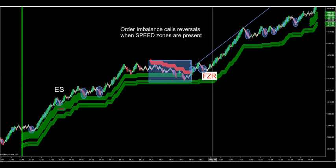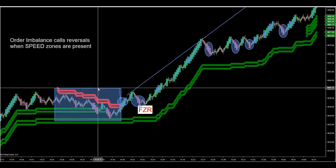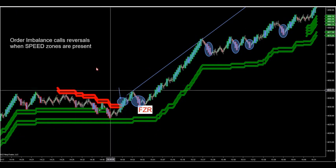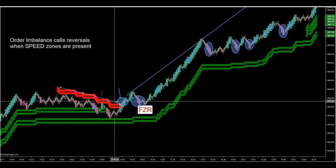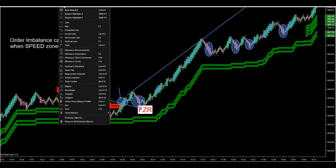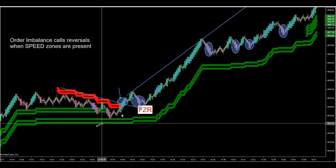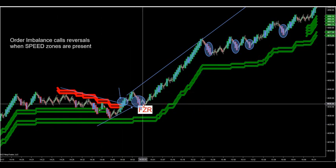Now, I like to see it form sort of like a wedge. It starts wedging down, and you can see the zones are wedging down, and it really just formed a triangle before the breakout. But then it just broke out, right? It broke out here. It had a retracement, and this is where it caught.